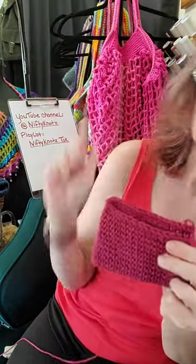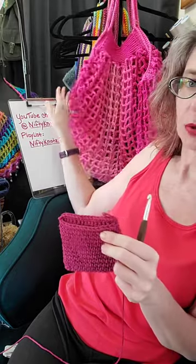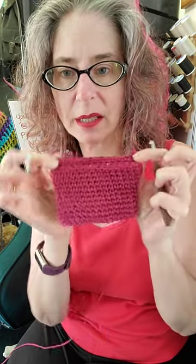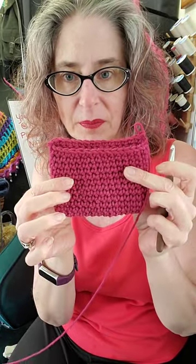We finished the bag tutorial. I finished my market bag tutorial. And with the leftover yarn, if you go to my YouTube channel and you see the thumbnail, it has like a little card pocket that's hanging off of it. That is what I'm making now.